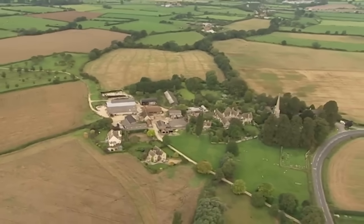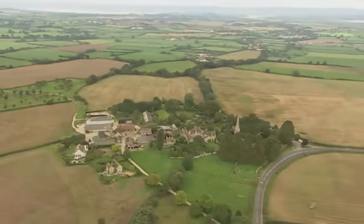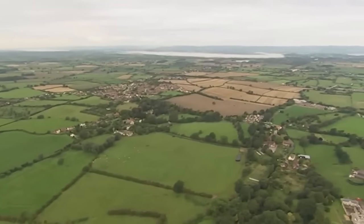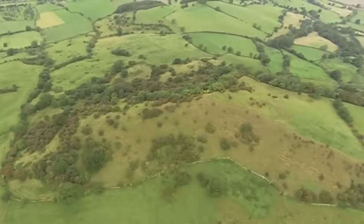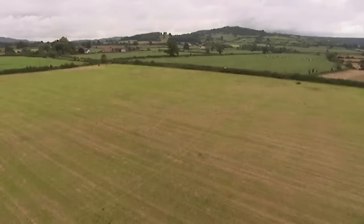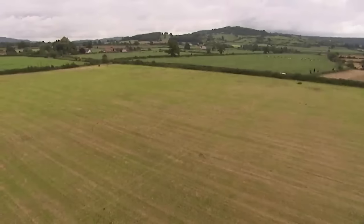The field in question is in Standish, near Gloucester, slap bang in the middle of one of the wealthiest areas of Roman Britain. And with finds ranging from the Iron Age to Roman, it should provide a snapshot of the lives of ordinary Brits at the time of the Roman invasion.